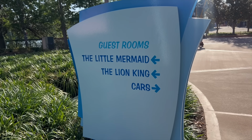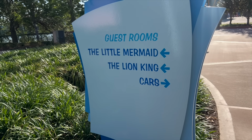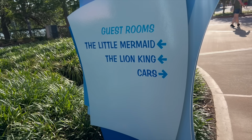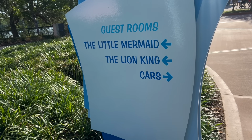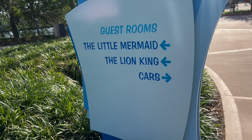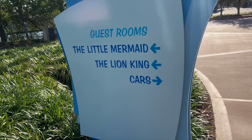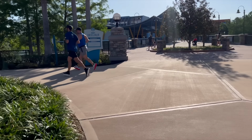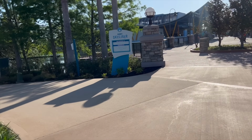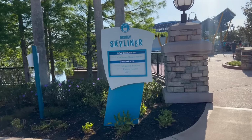Okay, so these are the other hotel areas. They have the Little Mermaid, which are standard rooms, and the Lion King and Cars are suites, just like Finding Nemo, like the room I have. So I'm going to show you guys what the outside looks like for the Little Mermaid, the Lion King, and Cars. Also, this is the Skyliner that you will take to Hollywood Studios and Epcot if you stay here.